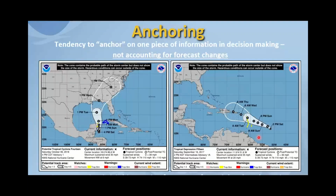And this is my last slide, which I borrowed from Dan Brown's talk from last year, but just be aware of anchoring. Always stay tuned to the latest forecast. There's, in some sense, a natural human psychological tendency to kind of anchor in, get stuck on one piece of information when you're trying to make an admittedly complex decision, and not being aware of those forecast changes.